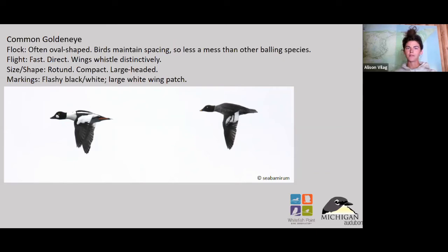They're a pretty round duck. They have a great big round head that stands out, quite a bit larger than where it joins the neck, and they're very compact as well. And you're going to see a lot of contrast with the goldeneye. They're flashy black and white, and they do have a large white wing patch. A lot of the diving ducks have these black and white patterns, and it's easier to pick out contrast on them than with the dabbling ducks.